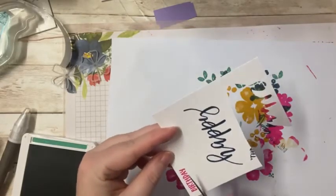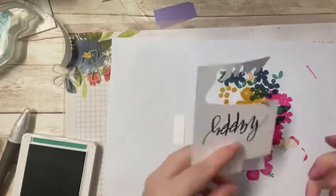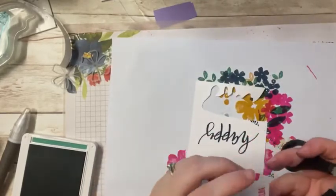Now I'm just eyeballing this. You could get your trimmer out and do it straight if you want. I'm going to straighten that up now that I can see how crooked it is.